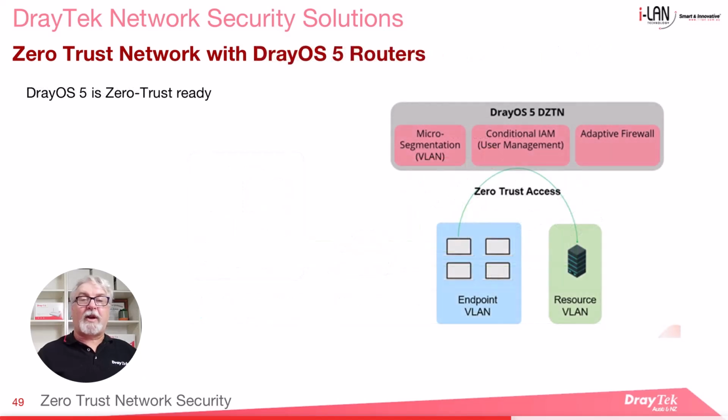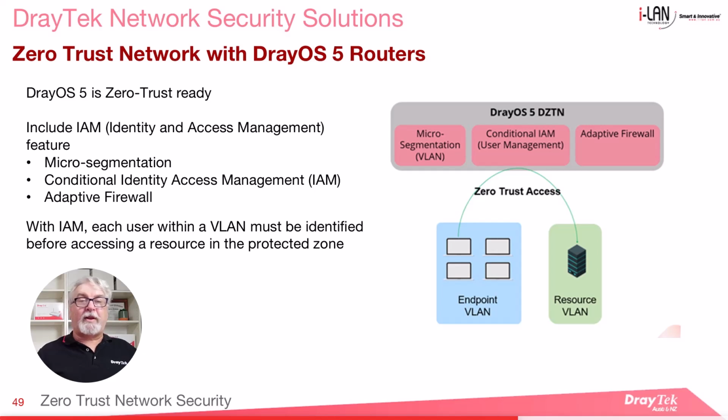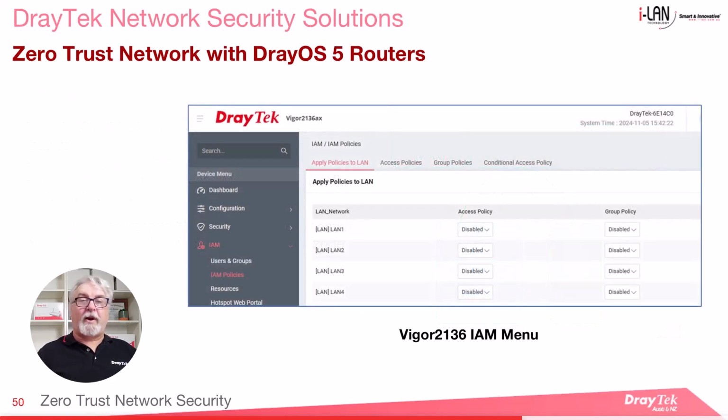The newly released DrayOS 5 routers are Zero Trust ready. These routers include the identity and access management features, which include micro-segmentation, conditional IAM, and adaptive firewall. With IAM, each user within a VLAN must be identified before accessing a resource in the protected zone. Here's a peek at the IAM menu available in the Vigor 2136 router.